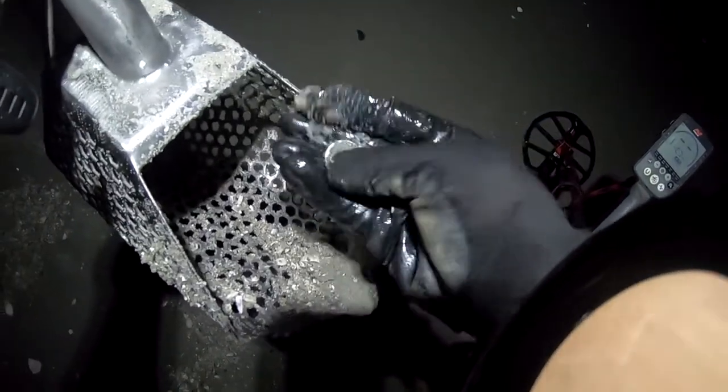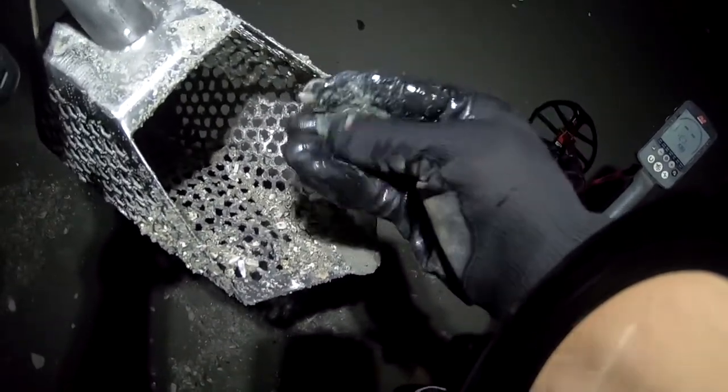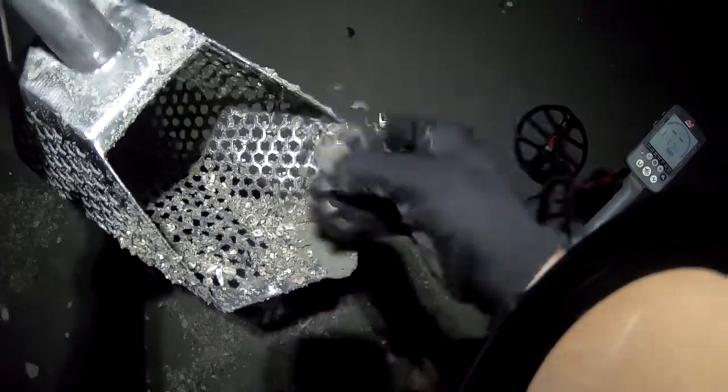Is that right in there? Oh, wait a minute. Is that it? That might be a nickel. The way that rung up, yep, got ourselves a nickel. All right, it's better than a pull tab. All right, let's bag it, move on.